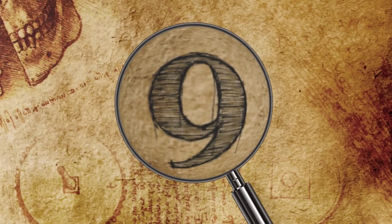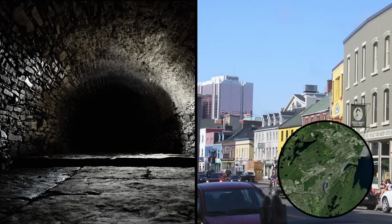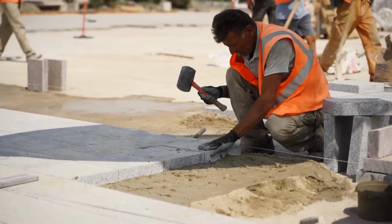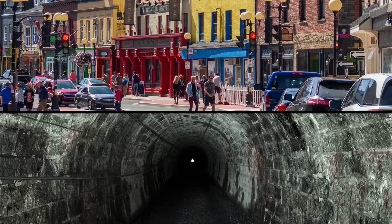Number 9. The Drain Mystery. In Carbonear, Newfoundland, an underground entranceway was uncovered in St. John's beneath Water Street. City workers were baffled when they accidentally revealed the stone portal to a mysterious passage just a few feet underneath the street.